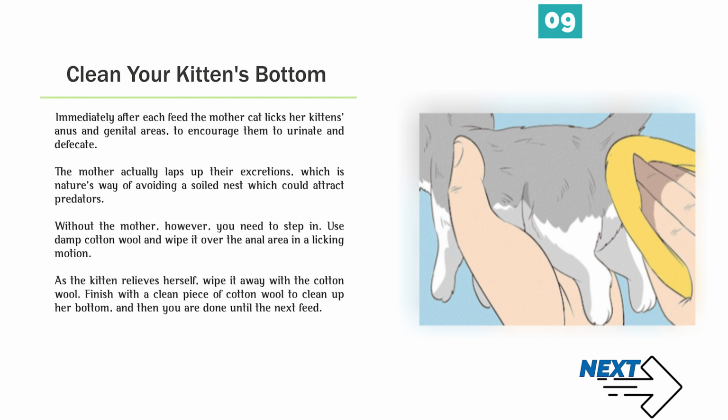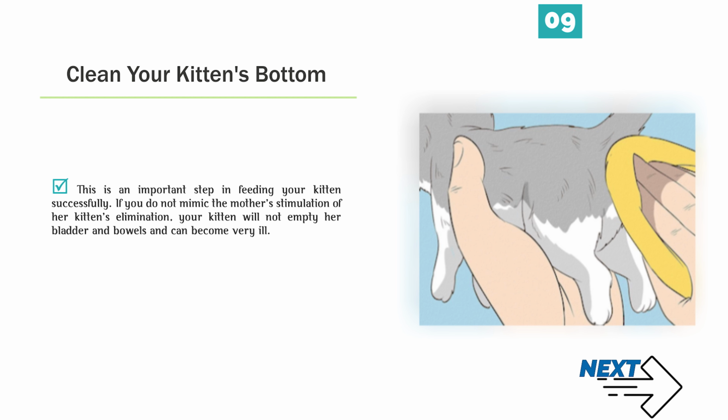As the kitten relieves herself, wipe it away with the cotton wool. Finish with a clean piece of cotton wool to clean up her bottom, and then you are done until the next feed. This is an important step in feeding your kitten successfully. If you do not mimic the mother's stimulation of her kitten's elimination, your kitten will not empty her bladder and bowels and can become very ill.